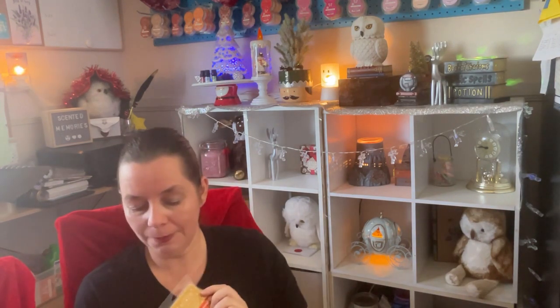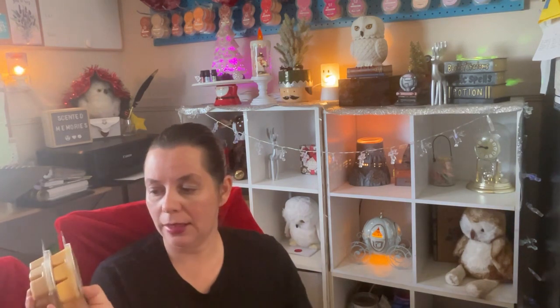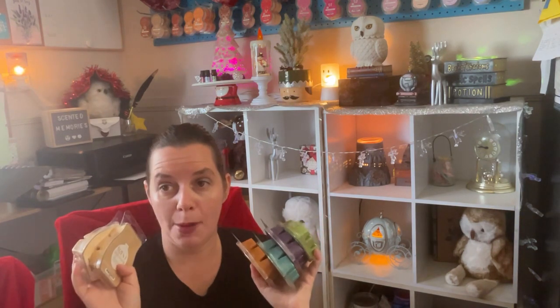It's going to include Salted Caramel Toffee, Berry Bright, Black Raspberry and Vanilla, Cocoa Lime, and then the 2 base mixes, Vanilla Bean Buttercream and Vanilla Waves.